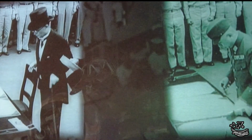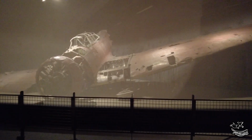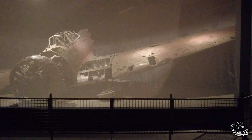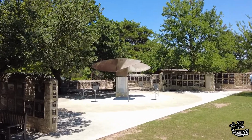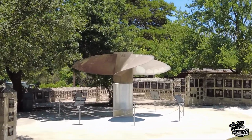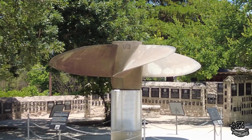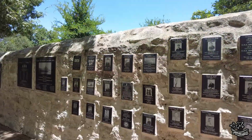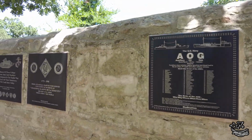After the film was over, the screen became translucent and it revealed a crashed fighter. Very impactful. For me, it was a reminder that even though peace was upon us, the loss was always there. Yeah, I definitely agree with that statement, Mark. After seeing all that, we went outside to continue the tour in the garden out there. There were memorial walls all over the garden, big long walls with tons of names and photos on plaques that were commemorating family members who had served in World War II.